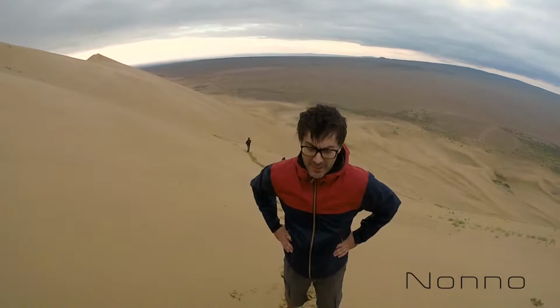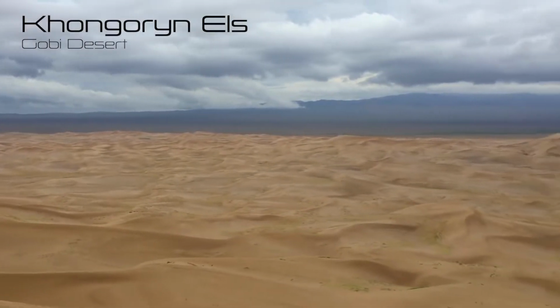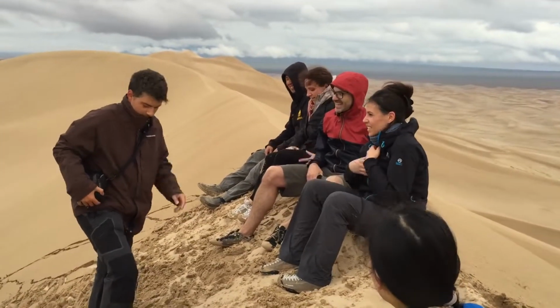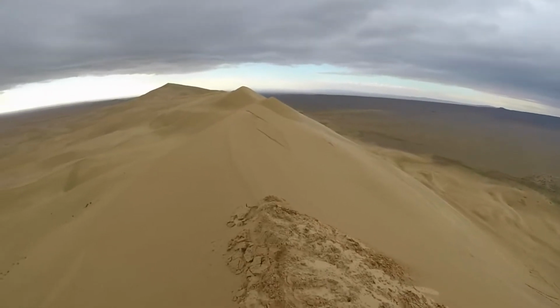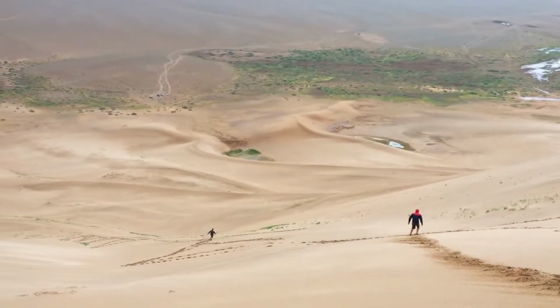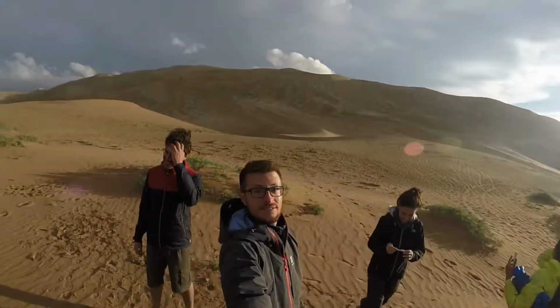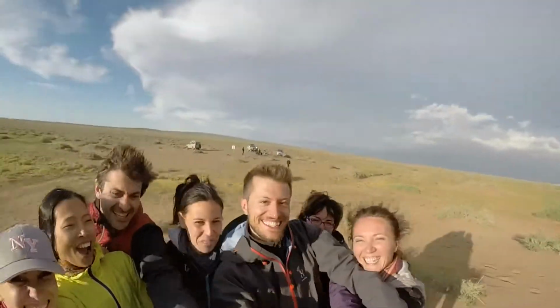We chose the right way to climb the mountain. Unfortunately, it's a very grey and rainy day. But while we're reaching up the top of the dunes, the sky clears up and the sun appears. It appears and it colors the sand dunes in gold.